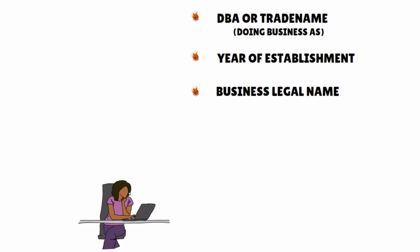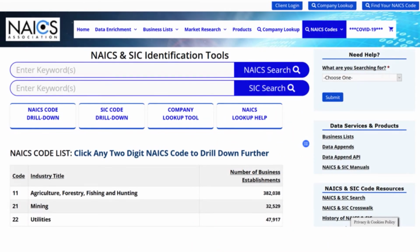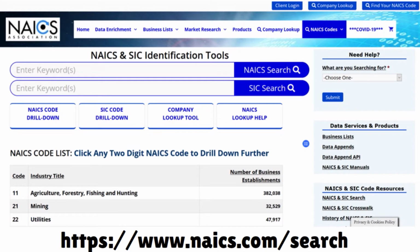Very important. Okay. You need to provide your NAICS code, and we're showing you right now on the screen how to search for your company's NAICS code. You just need to go to www.naics.com/search. You can put in your industry, and the system will retrieve and give you the NAICS code that's compatible with your industry.